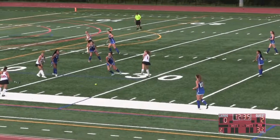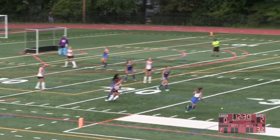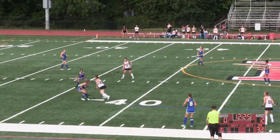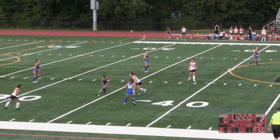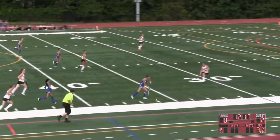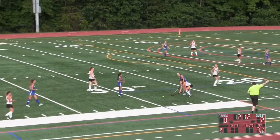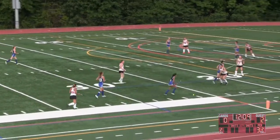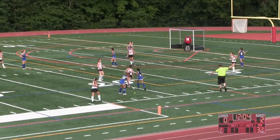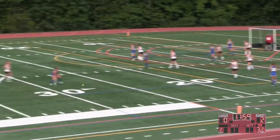Lawrence puts the ball back into play. That play is broken up by Princeton. Lawrence recovers the ball. Princeton's going to take it away. Now play up the near sideline. Lawrence with the stop. It's going to be Princeton ball. Princeton puts it back into play. Once more, Princeton ball.